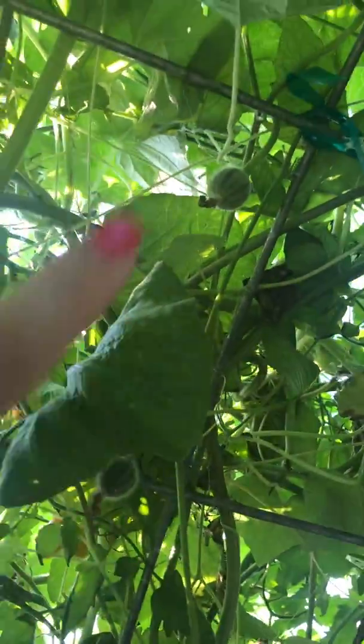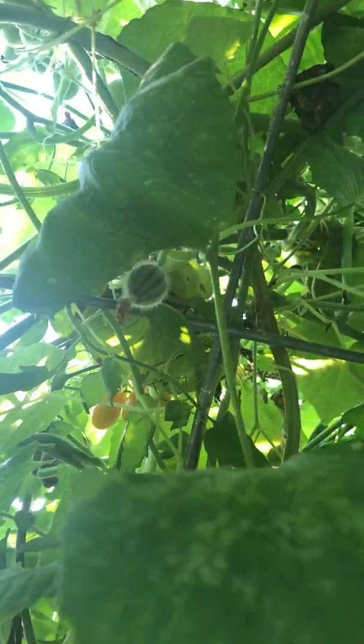So I think I'm going to get one, two. There's lots of other little babies up here, but I don't think they were fertilized, or pollinated, I should say. And they're not going to get any bigger than that. They've been staying like that for a while.